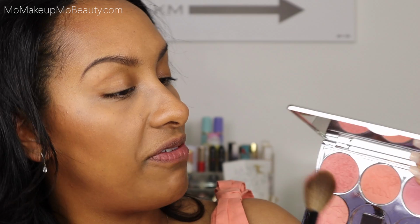This one is my favorite. This is a Wayne Goss number 14 brush. And I just love how it diffuses my blush and doesn't let it look heavy at all. So pretty. It's so smooth on the skin and gives just enough flush. Melds and blends into the skin so nicely.